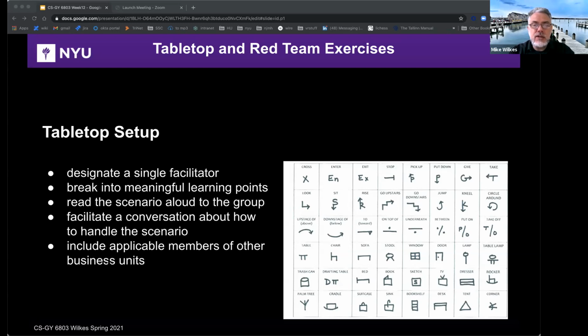A good first scenario, of course, to run is ransomware. The prospect of it being experienced is real and is very high. And the response time and mitigation techniques are important to identify and prepare ahead of time. Shown here are theater blocking notation symbols. I thought it would be fun to show that there's a sort of high-level language for showing the blocking and movements during a play and during a theater piece. And the same kind of thing could go into describing what's happening in a tabletop exercise.